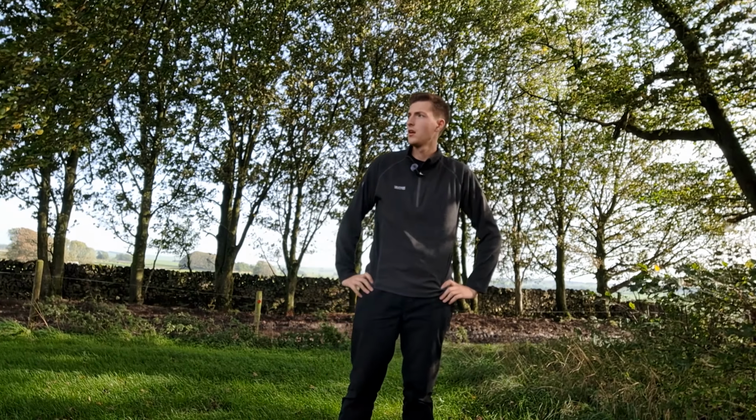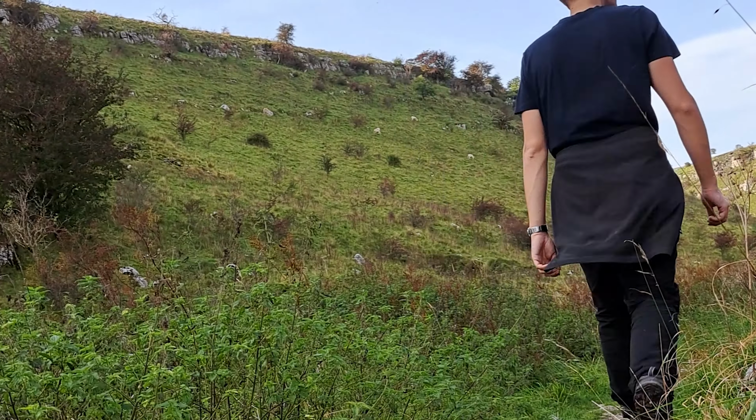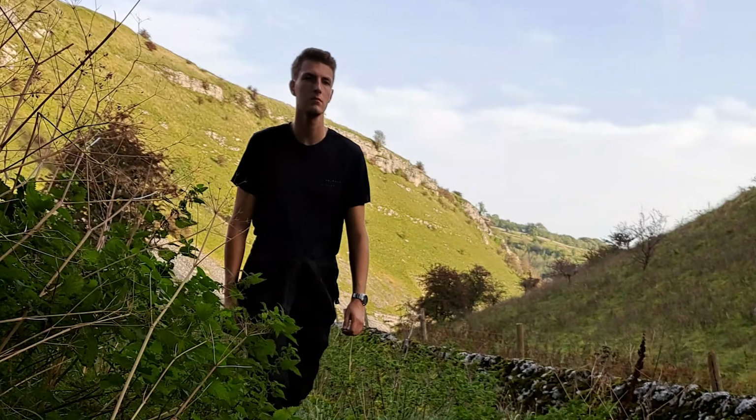So, hello, I've arrived at the location where I'm going to be camping for the night. It's an area in the Peak District called Lathkill Dale, on a farm called Haddon Grove Farm, lovely little site. It's not too busy, that's what we like. I've picked my spot just here, I'm going to get set up, so speak to you in a bit.